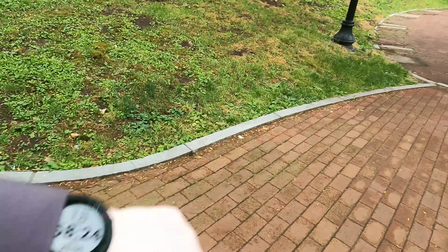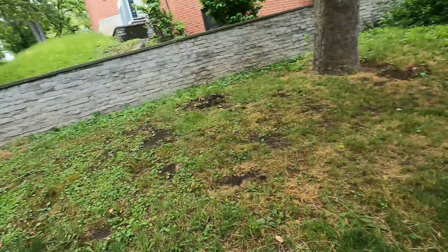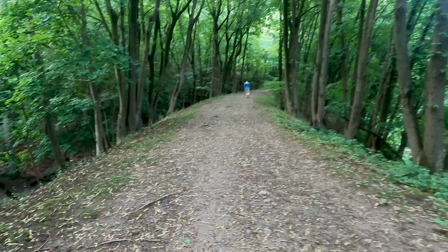5.22 miles. Just under 2 hours. 10% of the walk done. If Bo Miles were here, he'd remove that. And then like run a marathon with it or whatever.